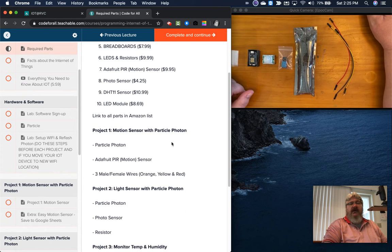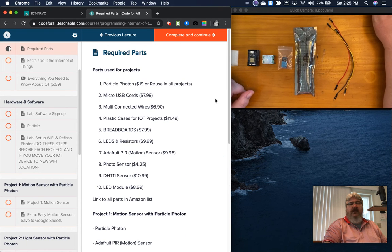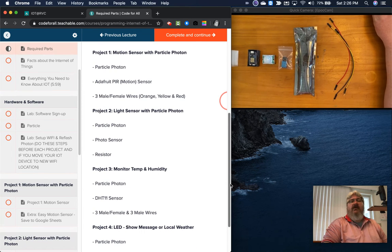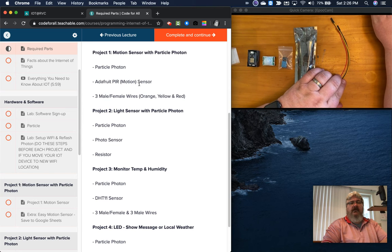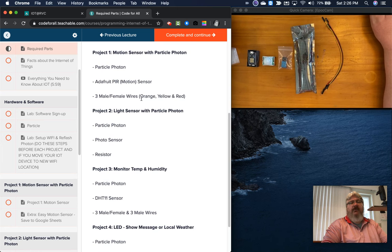We'll go over all the different projects in the following podcast. The projects we'll be going over start with the motion sensor with the Particle Photon. It'll be using the Particle Photon, the motion sensor I showed you, and 3 wires: yellow, red, and black. So orange won't be in there.